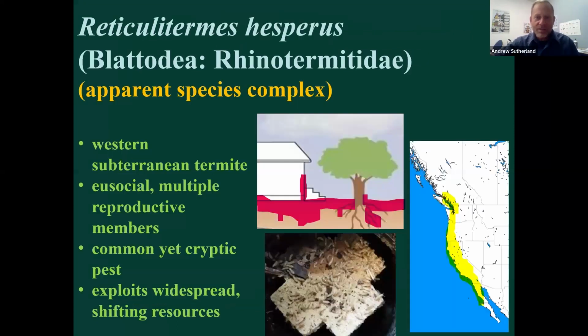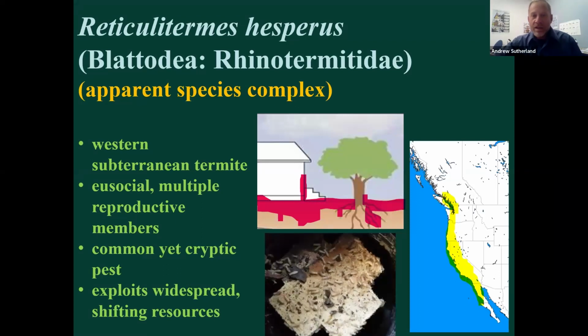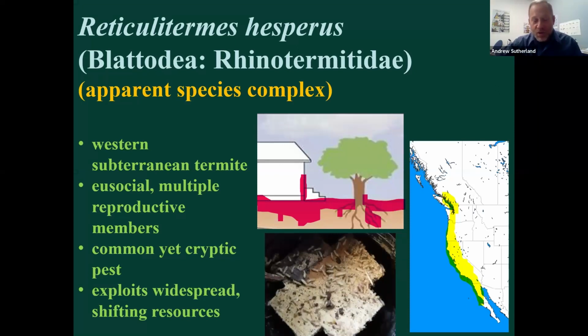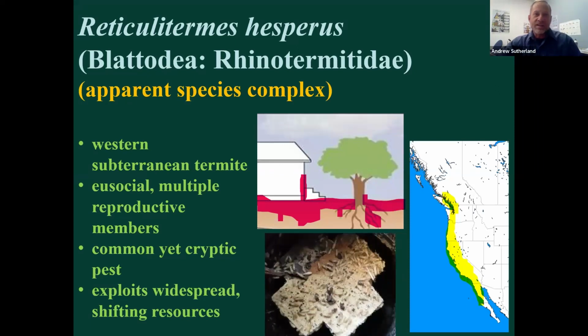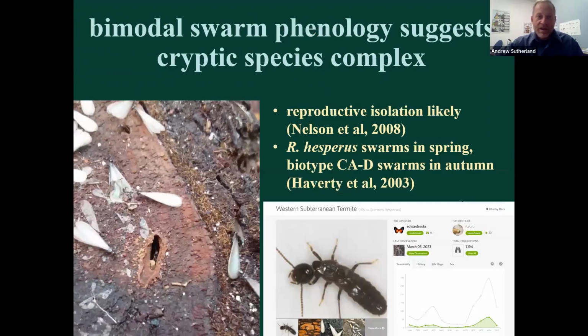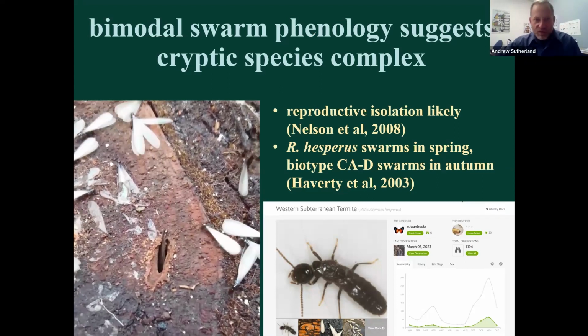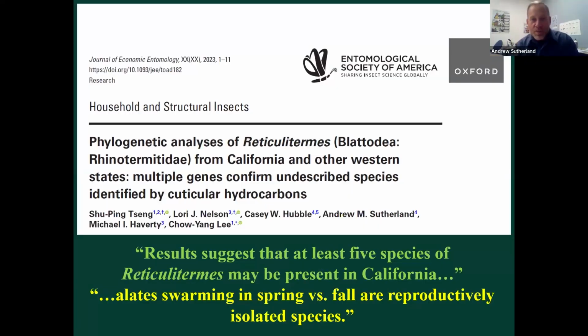Now, sometimes this is more difficult. This is a termite species I work with here in California that we don't even know what species we may be working with. This is a species complex because we have some populations that swarm in the fall and some populations that swarm in the spring. Recent research has highlighted that we may have 5 species of Reticulitermes in California. And this is important because when we test new pest control tactics or materials, we need to make sure that we're testing on the correct species.